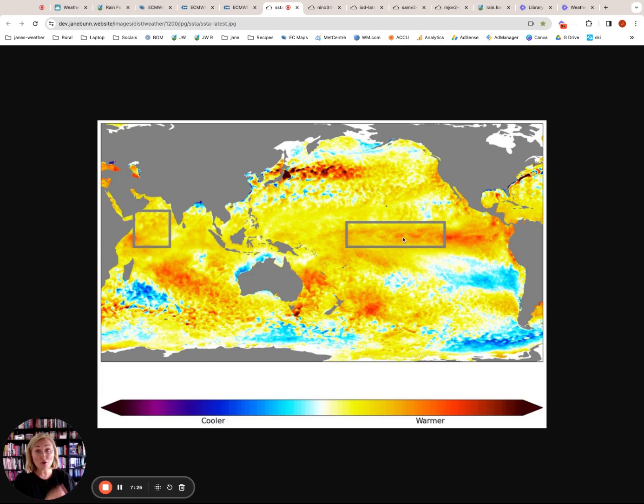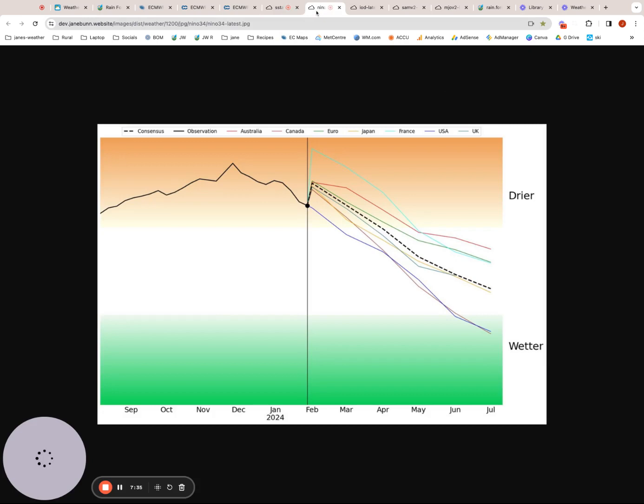El Nino was overridden by this Tasman Sea, and whenever we were in a SAM, which I'll get to in a moment, whenever that was positive, that's when we saw the influence of that. Okay, let's have a look at El Nino. We know we're in it.